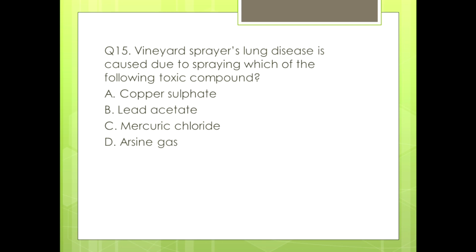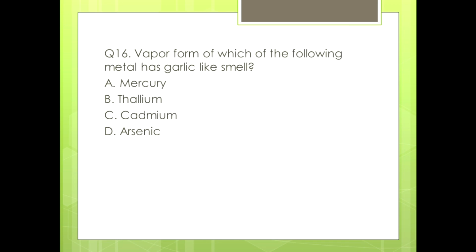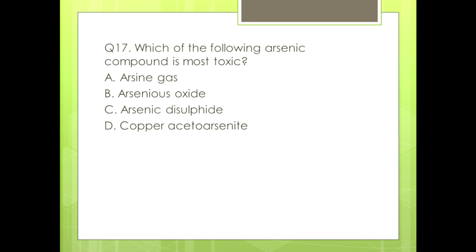Then, vineyard sprayer's lung disease is caused due to spraying which of the following toxic compounds? Vineyard sprayer's lung disease is caused due to spraying Bordeaux mixture. Bordeaux mixture is a mixture containing copper sulfate along with lime. So the answer to this question is A, copper sulfate. Vapor form of which of the following metals has a garlic-like smell? Answer is arsenic, D. Which of the following arsenic compounds is most toxic? I have told before that arsenious oxide, also known as arsenic trioxide, is the most toxic form of arsenic. So the correct answer is B.